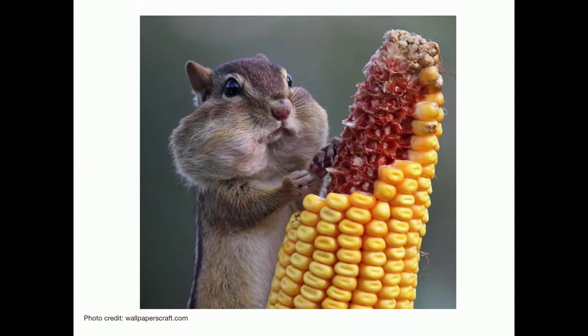Okay, here's some interesting chipmunk facts and some interesting chipmunk pictures. The average size of a chipmunk is pretty small. They're only about 2 to 6 inches, and they have about a 3-inch tail. In total, they would be between 5 and 8 inches in length. And they can live to be 2 to 3 years.